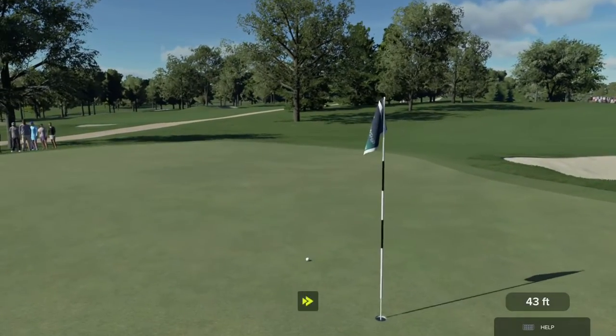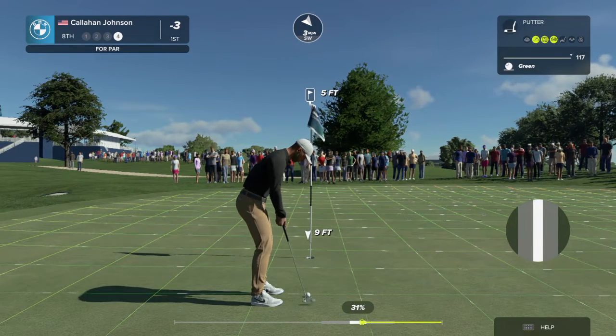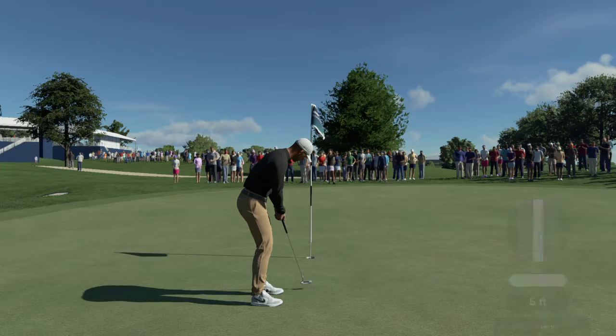Ooh. Yeah, that looked to be a bit of a misread. 5 feet coming up to the cup. And down she goes.